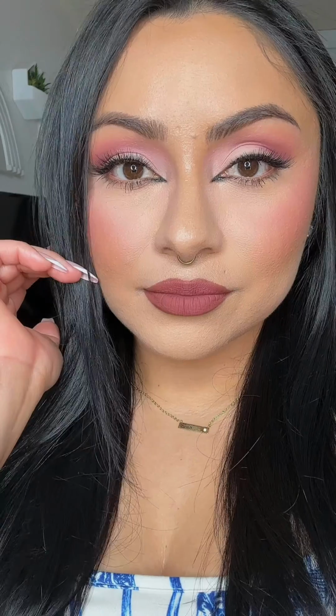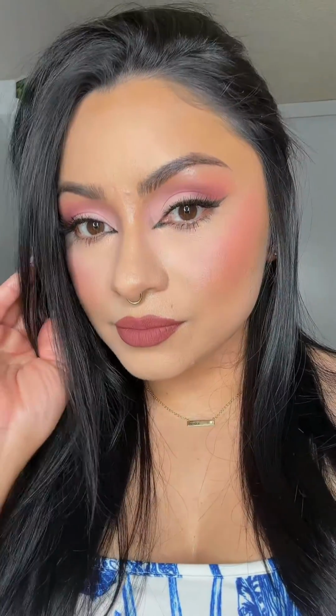That is my first impression of the majority of these Sheglam products. Let me know which Sheglam product most intrigued you down below in the comments. I just know that if you have oily skin, you're going to love the foundation, and the pink setting powder, it's a must for everyone of all skin types.